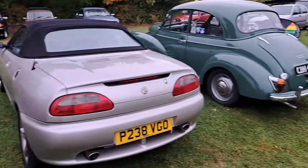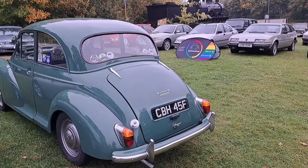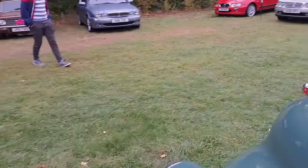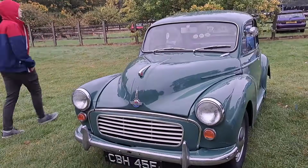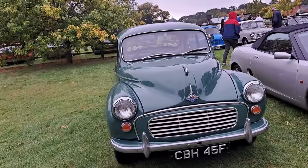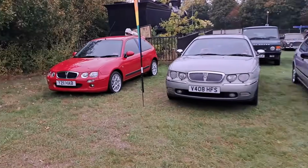Then a Morris Minor, 67-68 registration, so just around the time that BL was formed actually. I've driven a couple of these, obviously I've driven lots of MGs, I've driven a couple of these as well. I just can't get on with the brakes or the gearbox, unfortunately. A lot of people fit a different gearbox and some better brakes to these, and that's what I would do if I owned one.